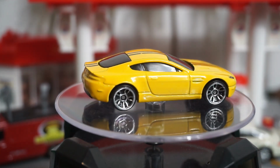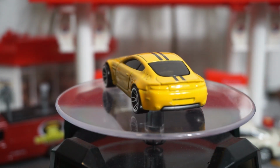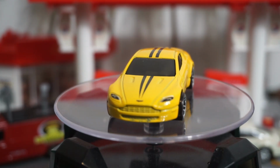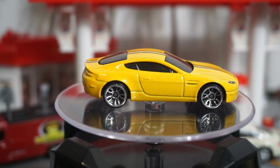And finally, out of that 5-pack, we have the Aston Martin V8 Vantage. And this is in yellow, obviously, with the black pinstripes going down the car. This one looks really cool.